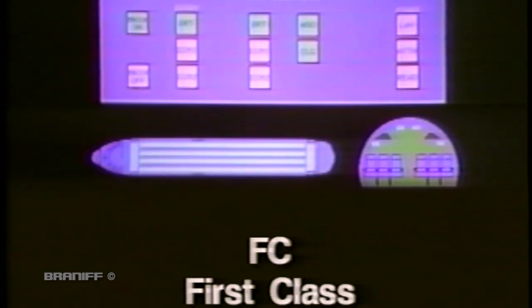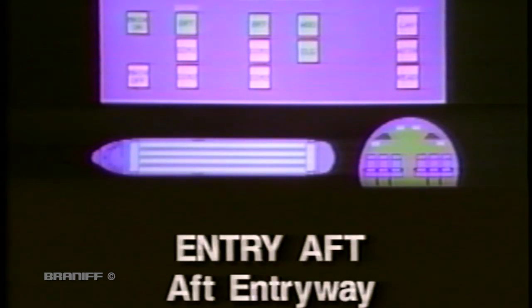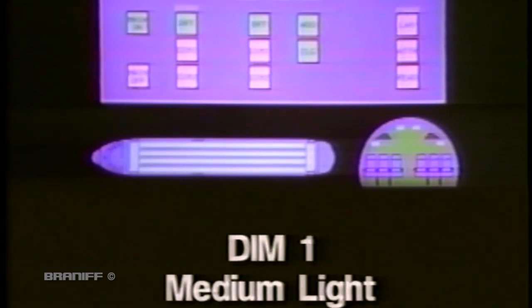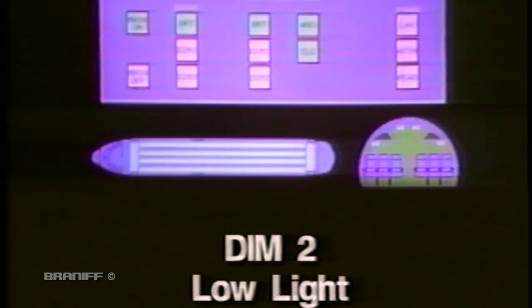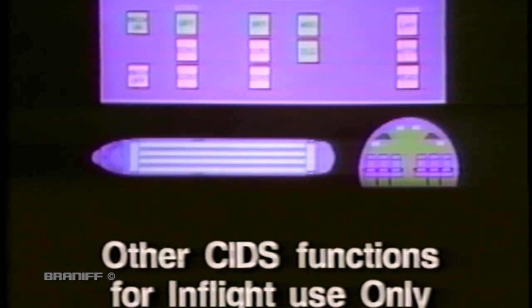FC for the first class section. YC for the coach class section. Entry aft for the aft entryway. BRT for bright light. Dim 1 for medium light. Dim 2 for low light. Cabin illumination should be the only SID system function the customer service agent will need to use. All other functions of the SID system are for in-flight use only.